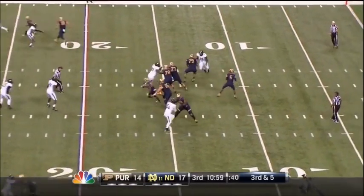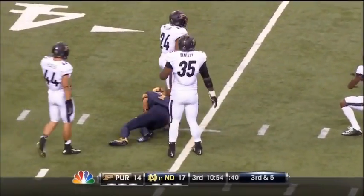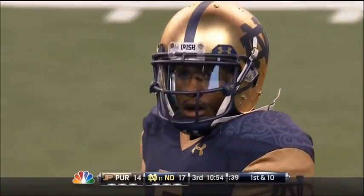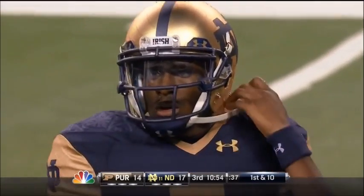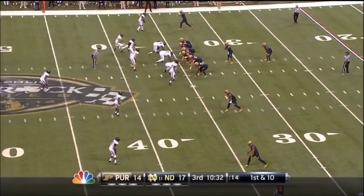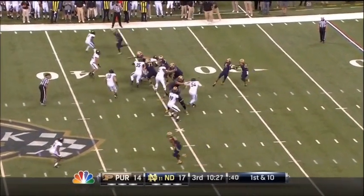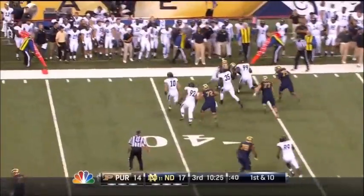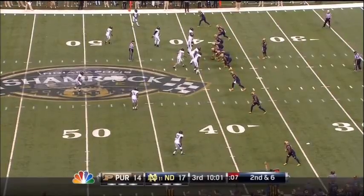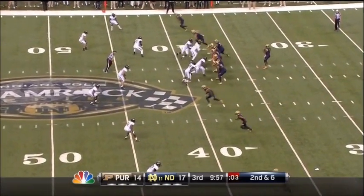Third down and 5. Golson's pass snagged by Fuller. First down Notre Dame. That's a gain of 17 yards. 5 receptions for Fuller. And the pistol, a handoff to Folsom. Folsom to the 40. This is what they did at the end of the half. They went empty every snap and let Folsom create.